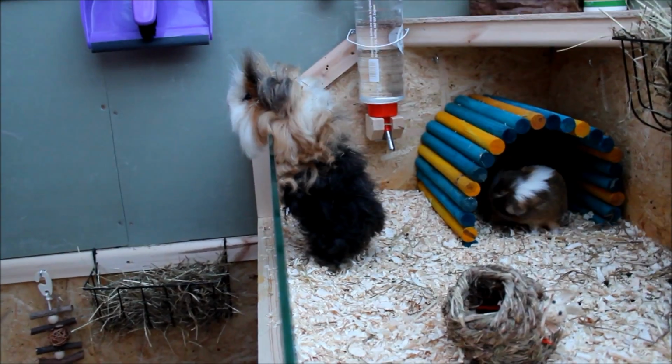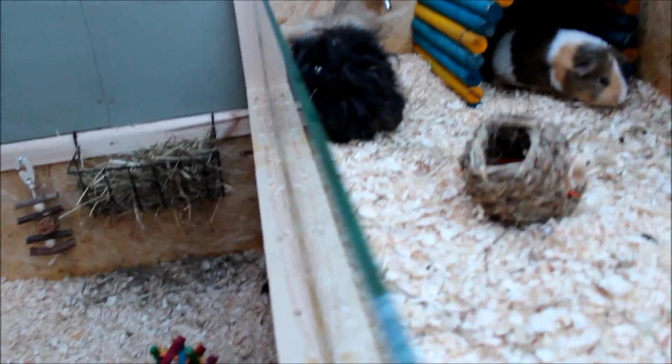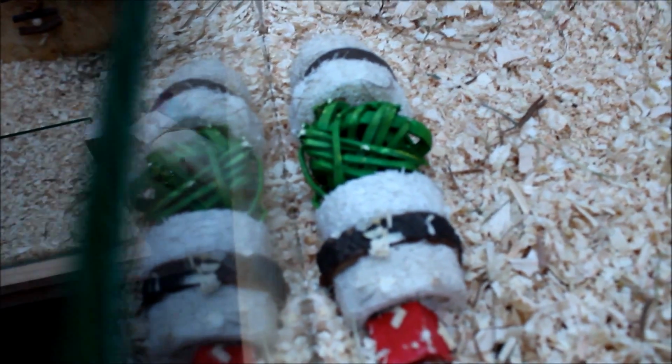They just like to see what's going on, just to see if there's anyone there. That's what he's doing. Bailey's not there at the moment. Marley can't actually do that, so he just sits by the glass. So they've got this Chinchillas to Shop toy, and they seem to really like this actually. They especially like the middle section, the little green ball, so they've been playing with that quite a bit.